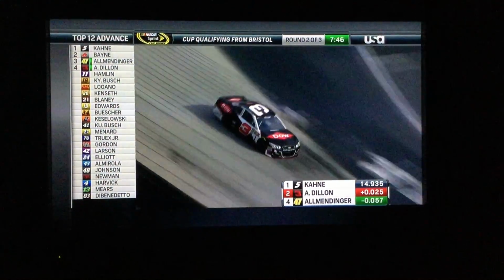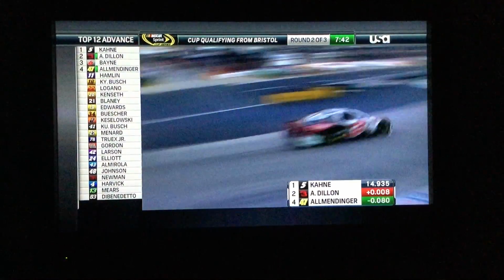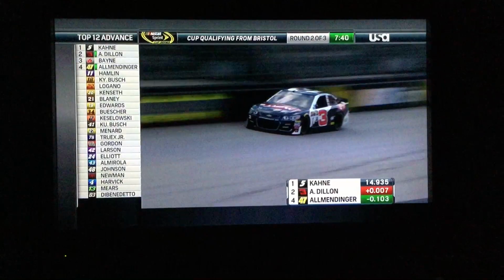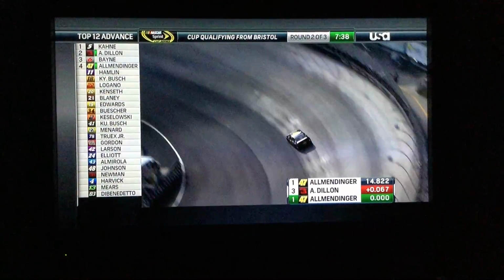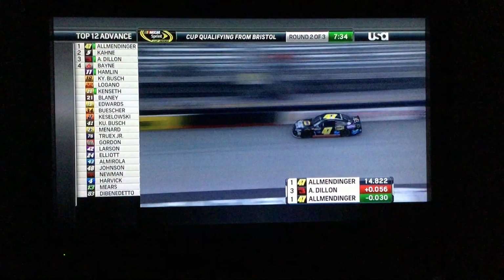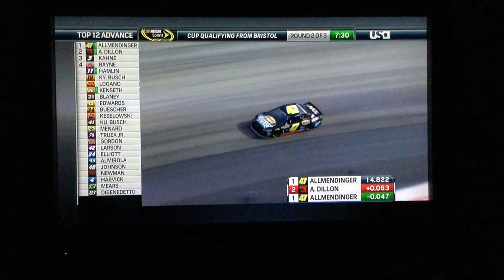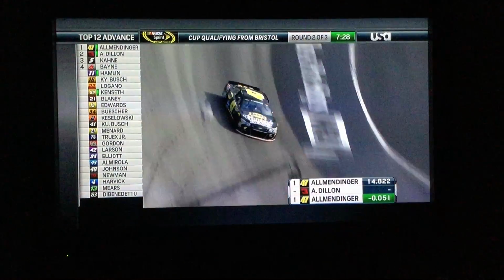We're still sitting on the end of pit road. Allmendinger in the green. He is. It's a good lap for Allmendinger, going the right direction as well. 14.82. I like that lap. I think that's going to get A.J. Allmendinger in the top 12. He's not done. He's still fast on his second lap. He's going to carry it to the middle of 3 and 4, right on the bottom off turn 4.